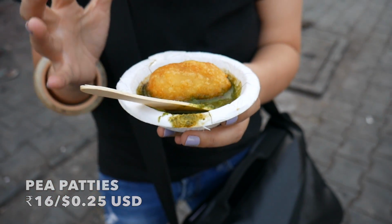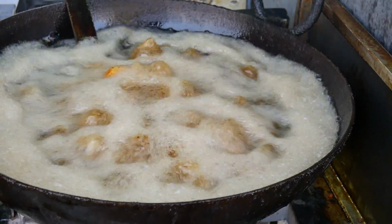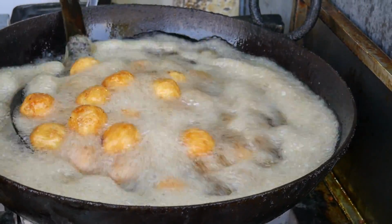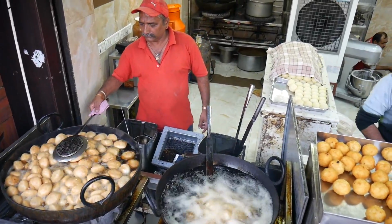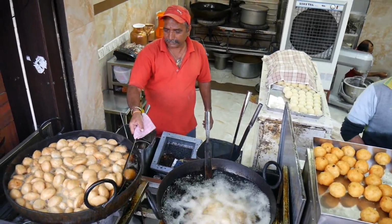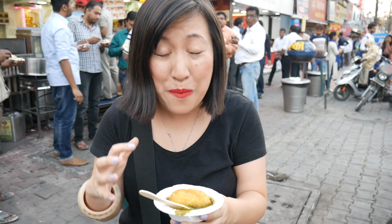And this has come straight from that hot oil. It was so neat watching the chefs at work. They're just whipping all of those patties and kachoris in and out of that hot oil. It's bubbling away. There's so much heat coming from those big woks. And this looks absolutely mouth-watering.